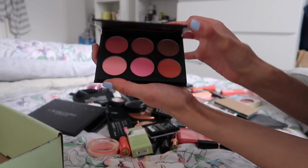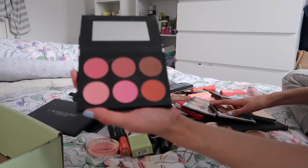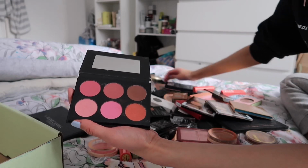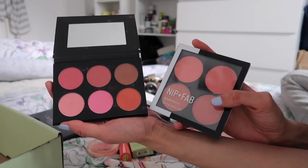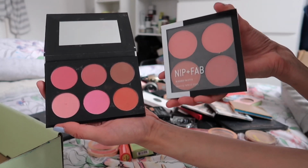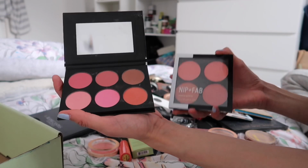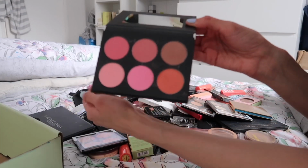Another Bella Pierre product, which is their blush palette. This is gorgeous. If you want a dupe, something that's a little bit cheaper, the Nip and Fab blushes tend to be very similar, if not the same. I love Bella Pierre blushes. This is probably my favourite blush palette out of everything that I have.